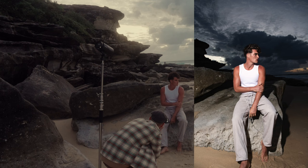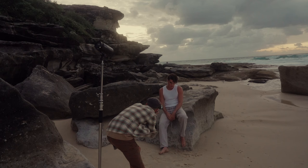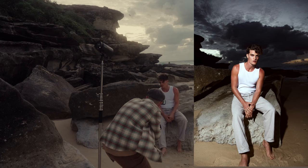During photoshoots, I use daylight and I also use this Profoto B10 Plus. This light is amazing. It's very handy, it's very small.